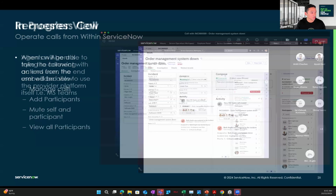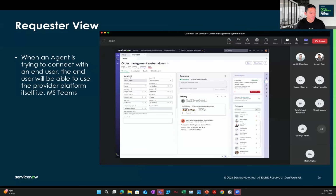Okay, so also what you get here is a requester view. When an agent is trying to connect with an end user, the end user will be able to use the provider platform, which right now will be MS Teams. So you can reach out to your customer directly with their chat client of choice, which is super helpful.